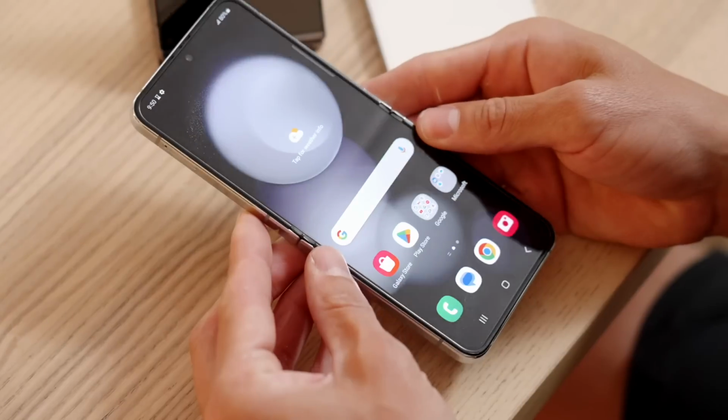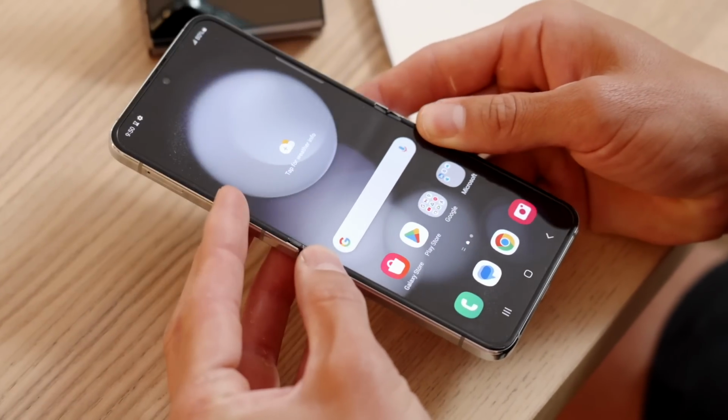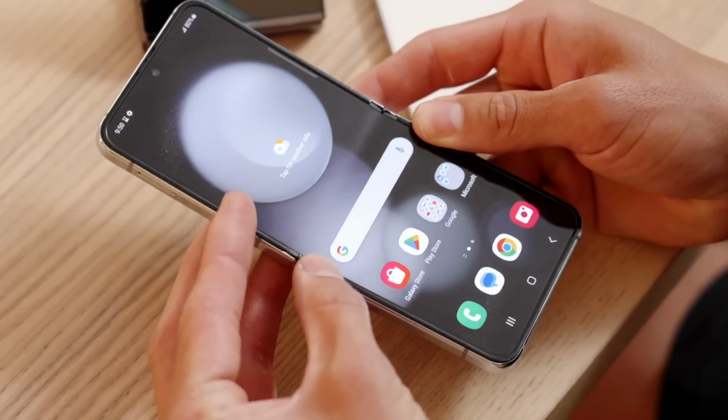One thing that hasn't changed is the visibility of the center crease on the internal display. It remains as apparent as ever when the screen is illuminated, but as a purely cosmetic concern that doesn't affect usability, I'm not bothered by it personally.